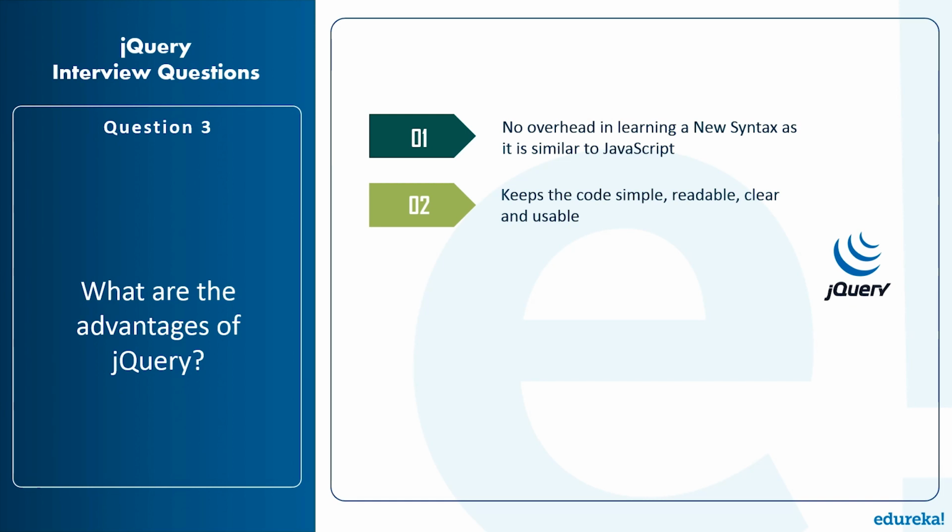So basically, when you read that code, you can understand what it is trying to do or what you are actually working on. Another advantage is definitely the cross-browser support. So you have Internet Explorer, Safari, Opera, and it supports all of these browsers. So you do not have to worry much while working with jQuery about which browser you should use, because it pretty much supports all of these.